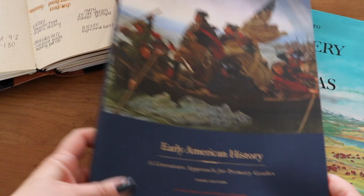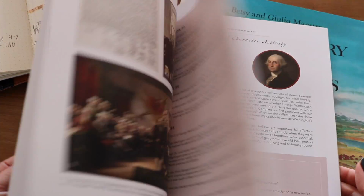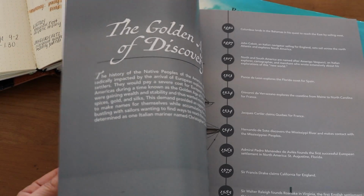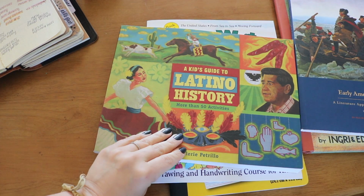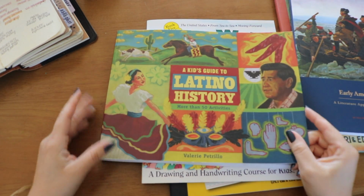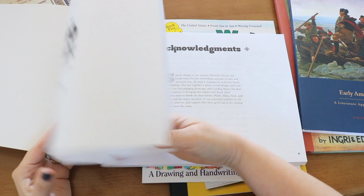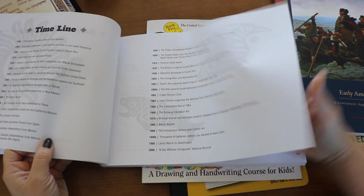In Loop 1, we also have history, and the young ones are also diving into early American history with Beautiful Feet. The materials needed for this are a main lesson block book and the recommended literature. Similar to my teens, we're also weaving in Hispanic American history with this resource as inspiration, A Kid's Guide to Latino History. In this guide, there's information, recipes, and craft suggestions.